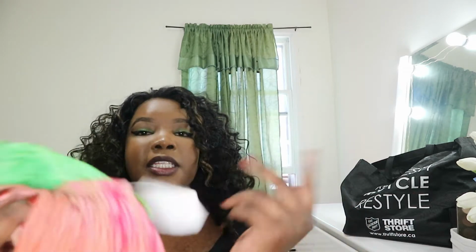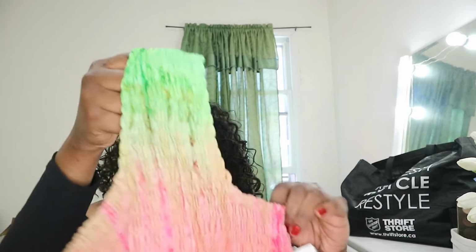I believe I got it in a size small, but I think it's a universal size. Is it one size fits all kind of shirt? So I think it's a universal type of shirt. So it just looks like this. It is so freaking cute, guys.